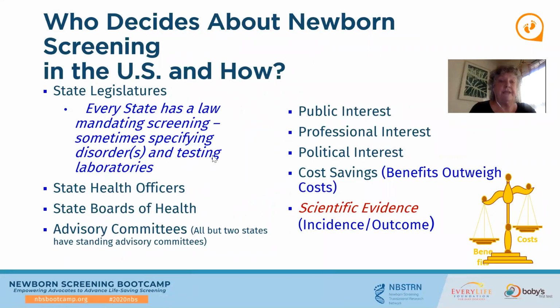Who decides about newborn screening in the US and how? So again, remember, ultimately what conditions are on the state newborn screening panel is a state decision. And in states, the decision may be made by state legislatures. Every state has a law mandating screening, sometimes specifying the disorders, and even the testing laboratories. Or the state health officers or state boards of health may also delegate that decision-making authority, often to state advisory committees. All but 2 states have standing advisory committees, and they are also given the authority to put forth recommendations. And at the federal level, we have, of course, the Advisory Committee on Heritable Disorders. They make recommendations, but cannot dictate state policies. Next slide.